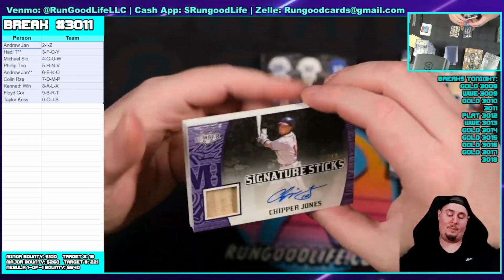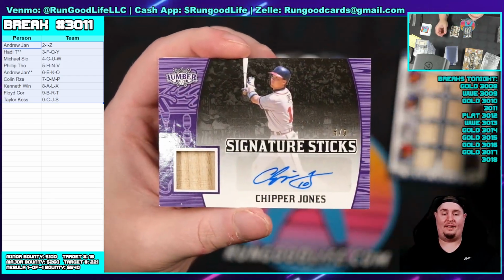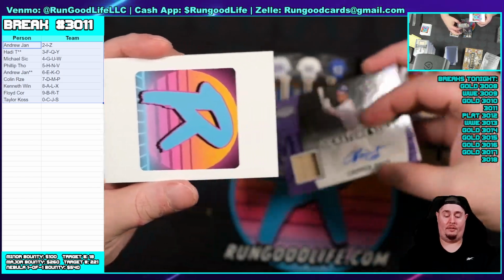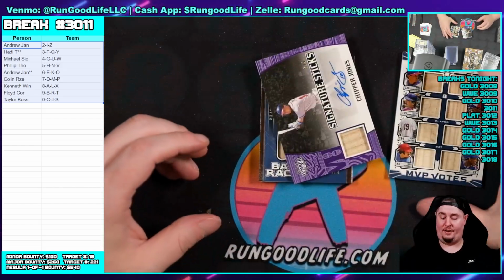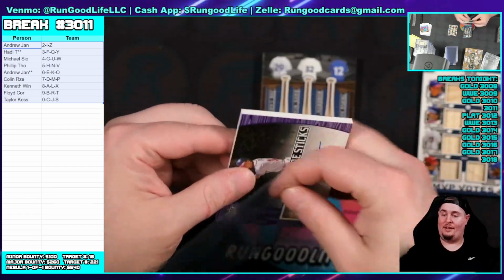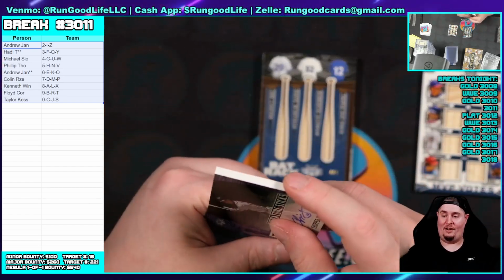And another Chipper Jones 5 of 9 signature sticks for the 5 spot. I think that's our second Chipper auto. This stuff is good. I know. I'm sorry. I'm sorry, Taylor.